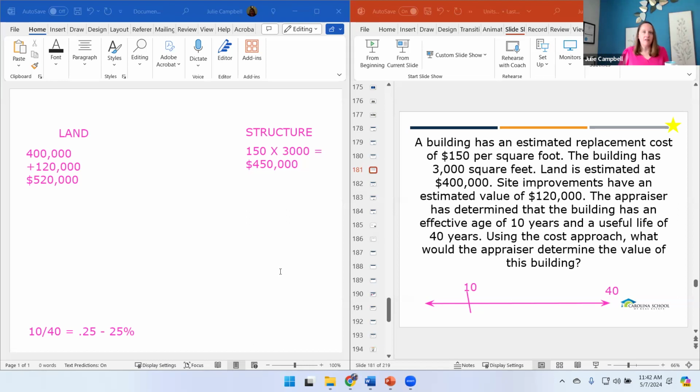Everybody with me so far? It's useful for 40 years. I've used up a quarter of it. So we got to account for a quarter. We got to depreciate it by 25% because that's where we are today. So if I take that 450 minus 25%, take into account that depreciation.